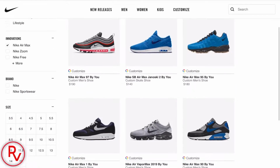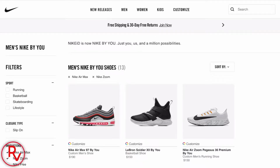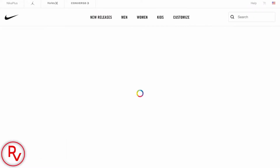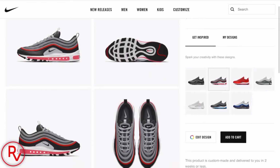So I picked Nike Air Max. The shoe I ordered is gone, but we're gonna go ahead and pick, let's see here, Zoom technology, and then we're gonna click on Nike Air Max 97s. We're just gonna mess around with this shoe here, since the 270 is already gone. So here's the actual shoe, how it looks.